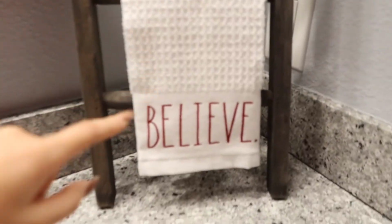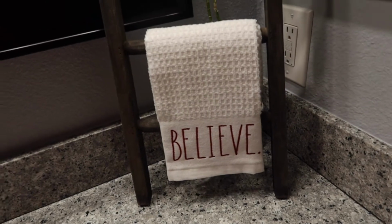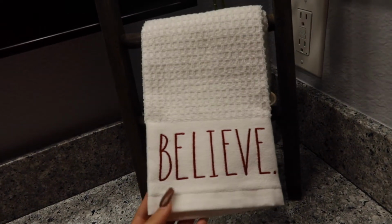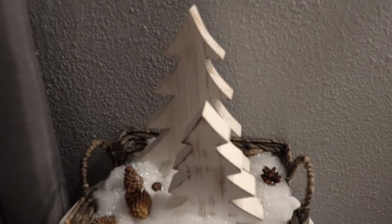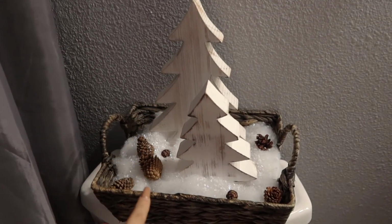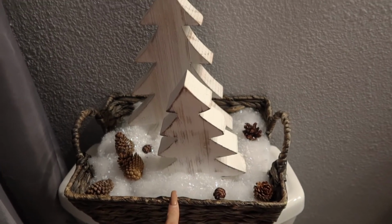So first, this little towel thingy, I got it at Marshall's, and it is so freaking cute. It just says believe, and it's in the Raydon font. And then this little spot on top of the toilet, these two little trees are from Michael's, and then these little pine cones are from Dollar Tree, and the fake snow is from Michael's as well.